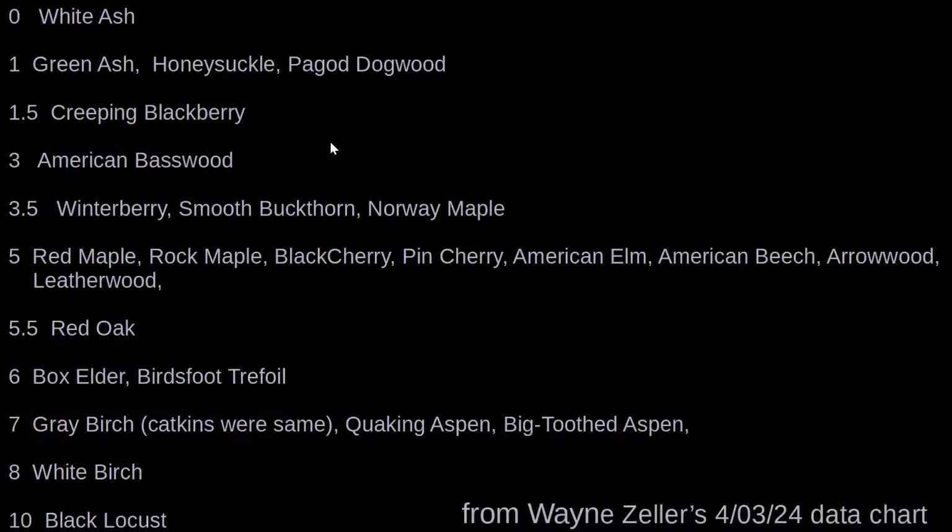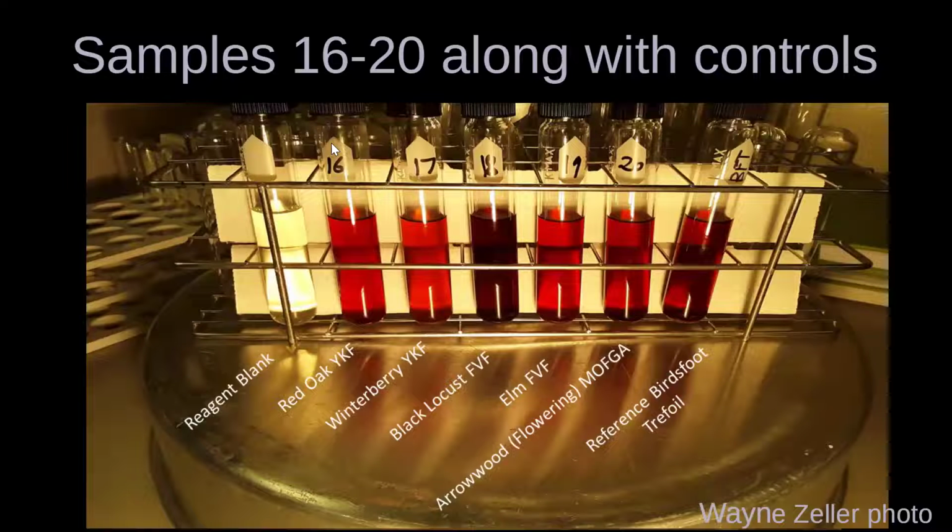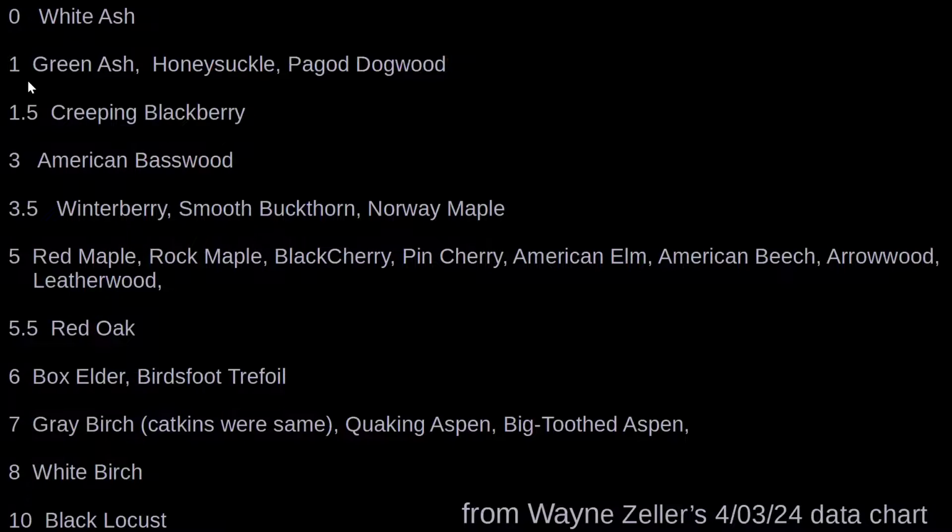So here are the numbers off of his chart. I hope I got them right. And I lined them up by amount so that you can see. So white ash was 0, green ash is a little more, and those shrubs, and then creeping blackberry was actually dried in our first cut hay, and I was curious how many tannins they were getting just out of their hay. Not that much. Basswood and Norway maple are both, I think, fodder trees. Well, I mean, it would be European basswood, but in any case, they can be eaten unlimited by animals, and they are low in tannins.